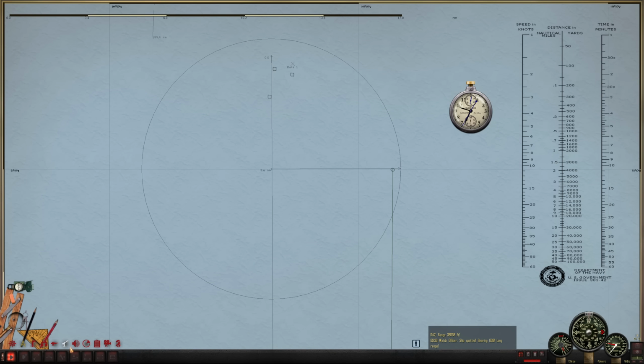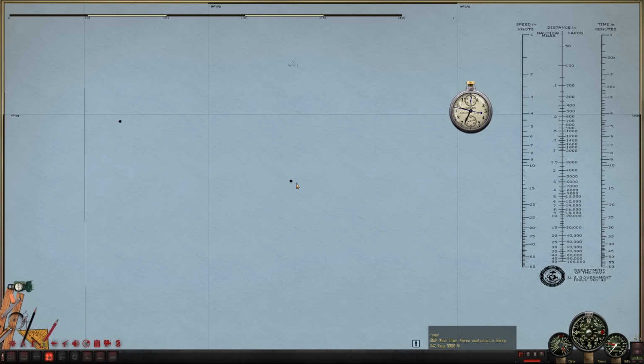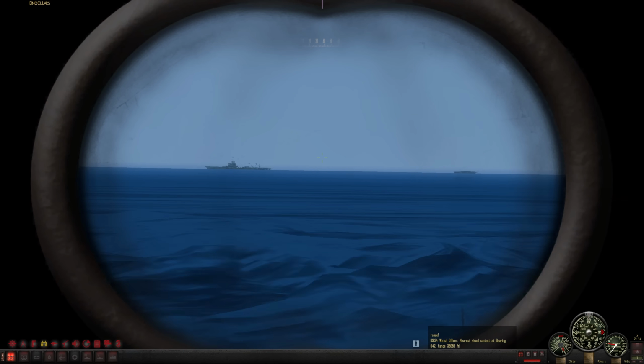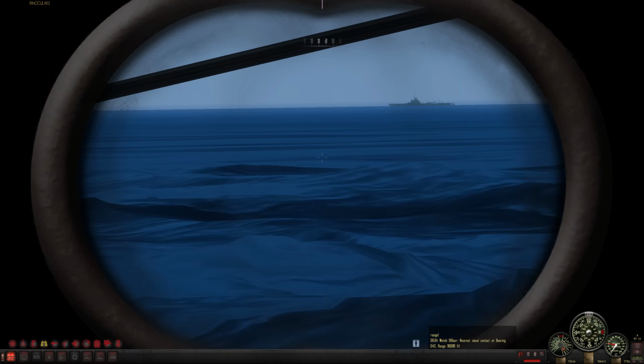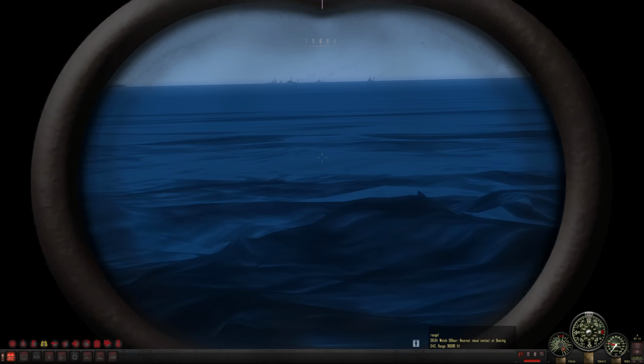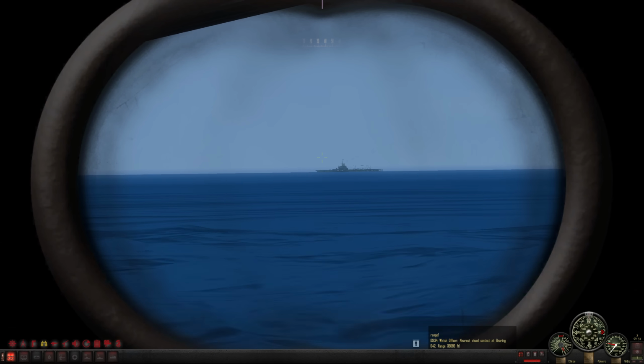Also, I don't want to get too close to them. Can I get another range estimate, please? 36,000 feet. Okay. Get ready to rig for dive. May be able to take a shot at one of those destroyers in the rear. The carriers may be a bit tougher.